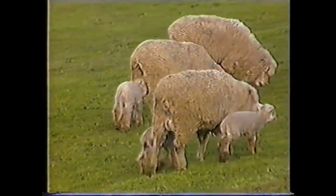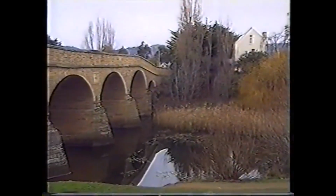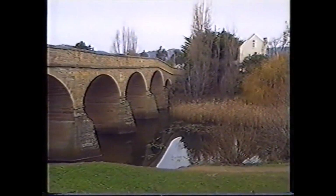An excellent way to view the extent of English influence on our culture is a visit to Tasmania. With similarities in geography and climate, the architecture here simply completes the picture.